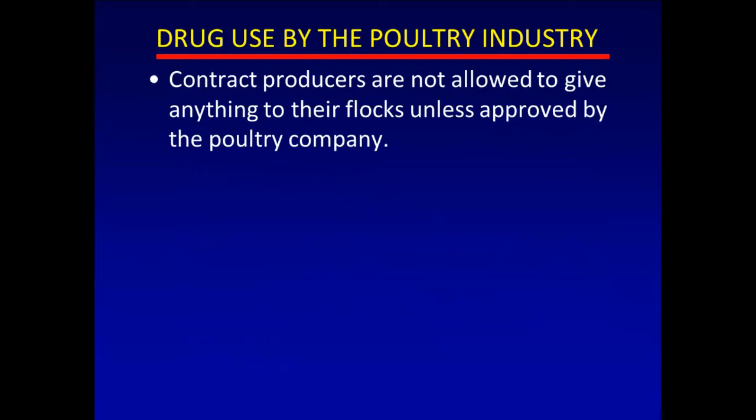The contract producers are basically not allowed to give anything to their flocks unless approved by the poultry company. And this is a very strict rule, subject to immediate termination. So producers are not using antimicrobials or anything else unless it comes directly from the company.